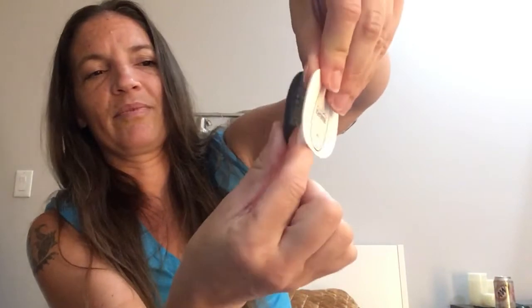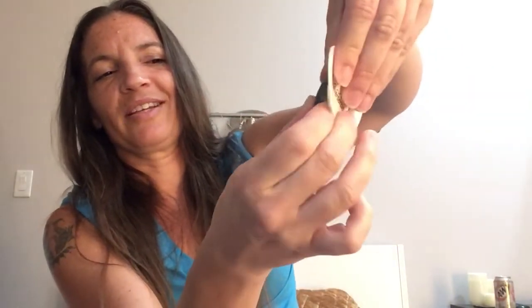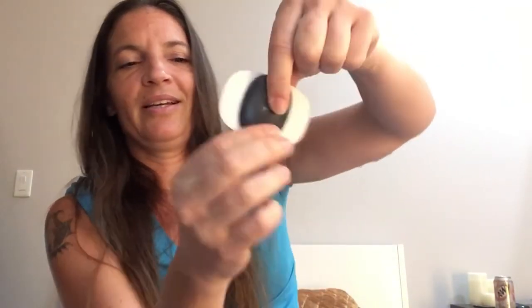And the way I would do it is, I'd line this up. It's not really like an instructional thing, so we'll just do it quickly. I line it up.